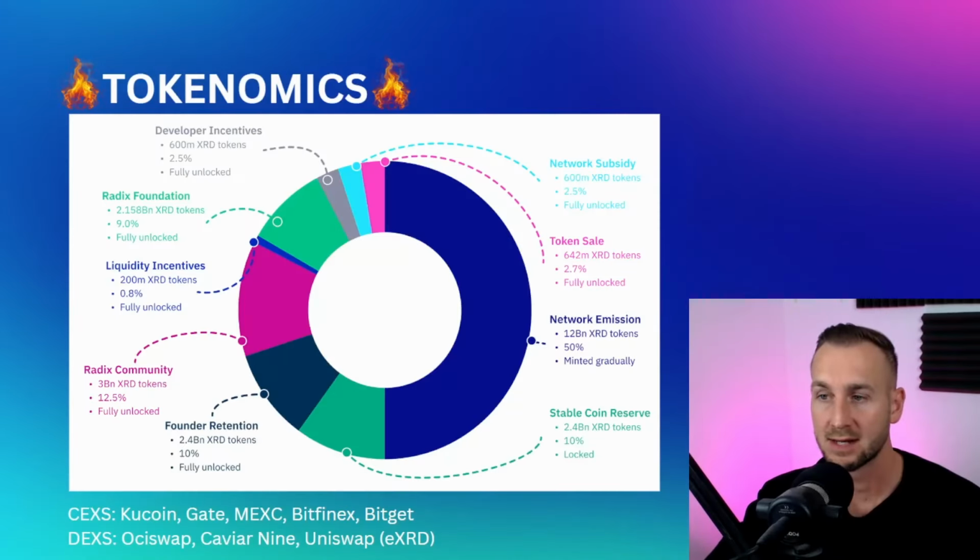So a quick tokenomics breakdown here. You've probably heard of Radix and the ticker XRD. It has a maximum supply of 24 billion tokens. And from a diagram here, 12 billion were created at Genesis, broken down into dev incentives, foundation, liquidity, Radix community, founder, a stablecoin reserve, network subsidy, and token sale, and then a further 12 billion XRD tokens given as emissions over a 40-year period for a sustainable future for Radix. These tokens will be going to stakers and validators. This is a proof of stake network. So of course, yes, you can stake this token and earn a yield.